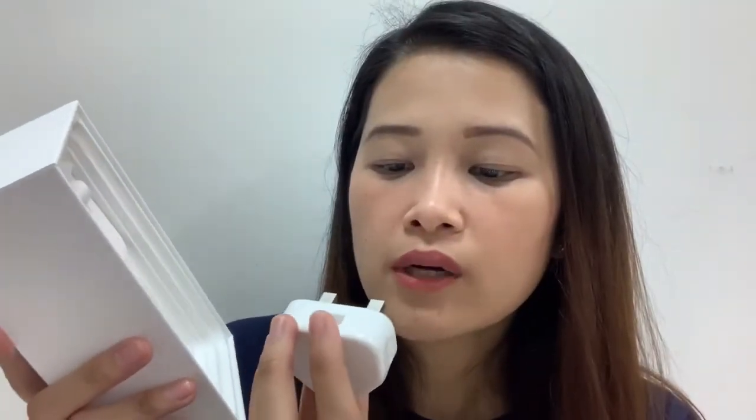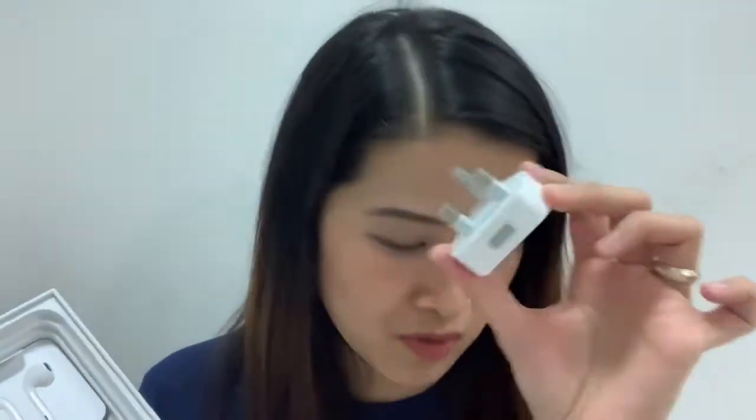So, there comes a charger. So, ito yung adapter niya. Hindi ito fast charging adapter. Ito yung regular lang, 5 volts yata to. So, hindi ito fast charger. Unlike if you buy other phones, kasama fast charger. Sa iPhone, hindi. You have to buy it separately. Pero okay lang naman din kasi mag-charge naman din. It does the job. So, okay na.